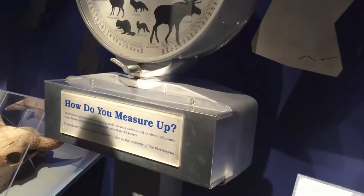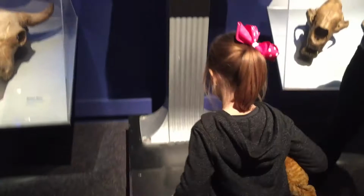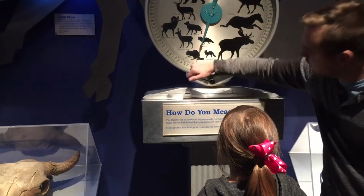Okay, this tells you. Put Grayson on and see what he is. Put him on the step. This is a scale to tell you what animal. Oh, red fox. Okay, Kenzie, your turn. No, don't drop. Beaver. Coyote? Coyote and beaver. With you? Wolf. You're more wolf than I. Okay, you guys, together. Come on. Everybody on. Grayson, come on.